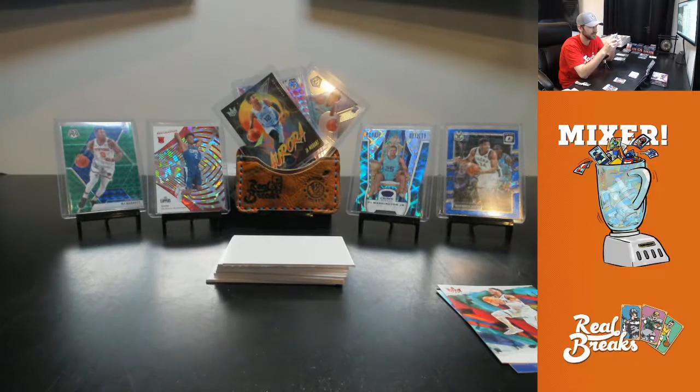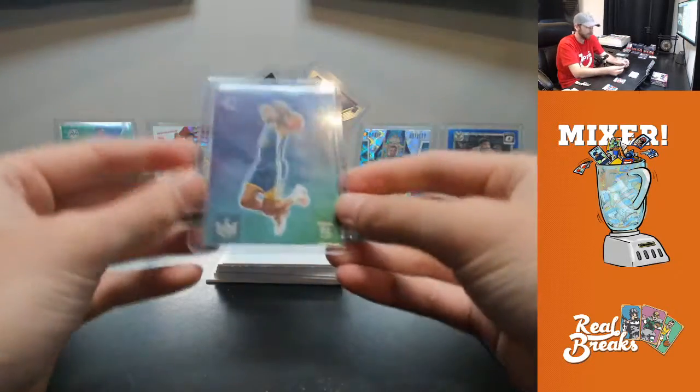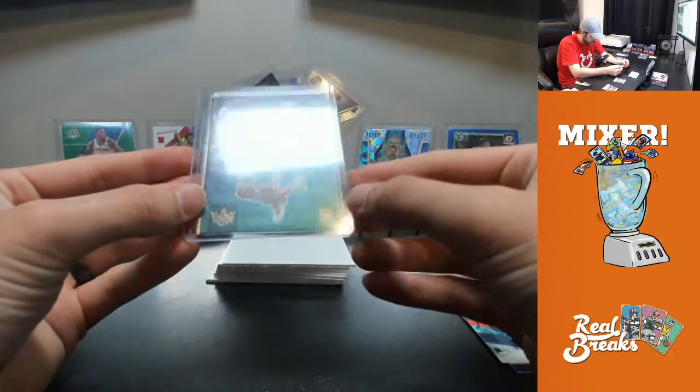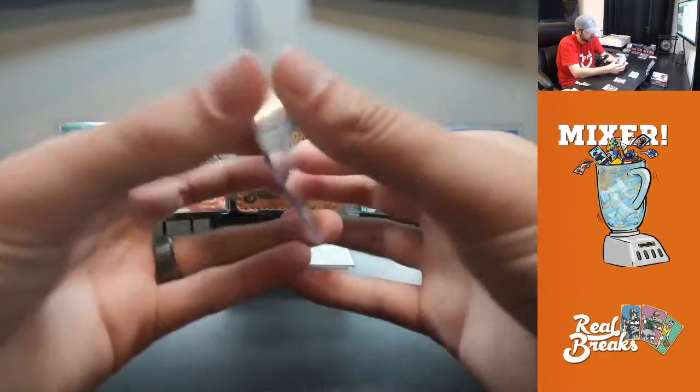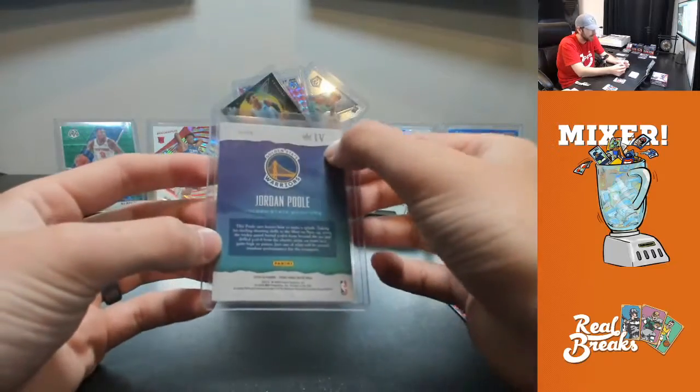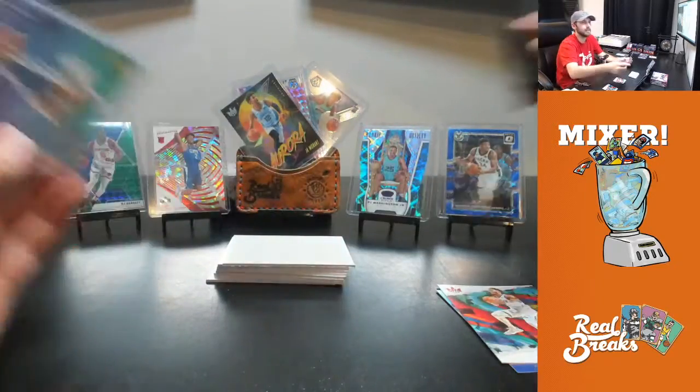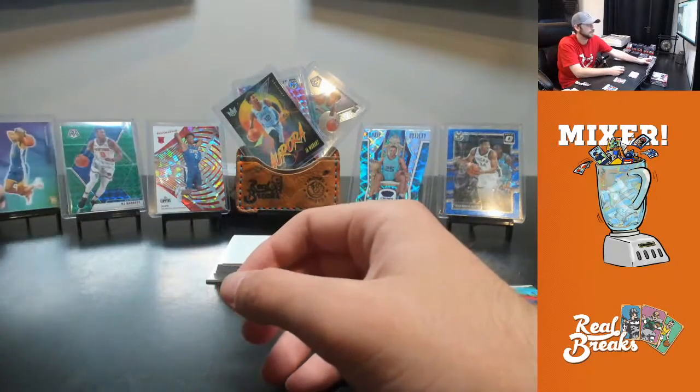So Warriors are actually crushing. Does have a little bit of whiting on that bottom left or bottom right corner. Show you here. A lot of the cards in this box actually had some whiting on that one corner. Beautiful card. See level 4 up there. And that will earn a spot on the showcase here.